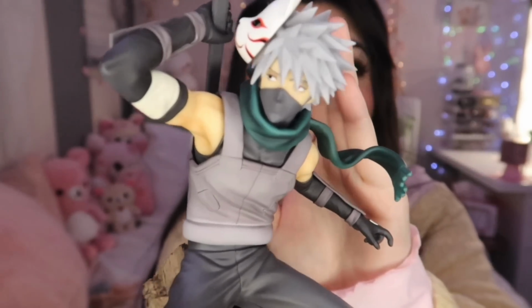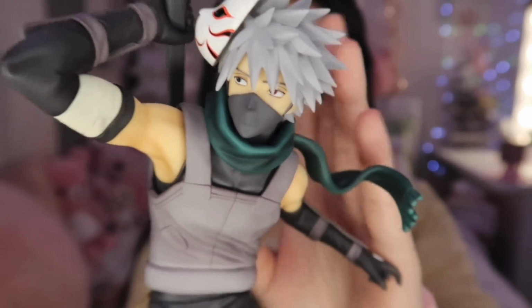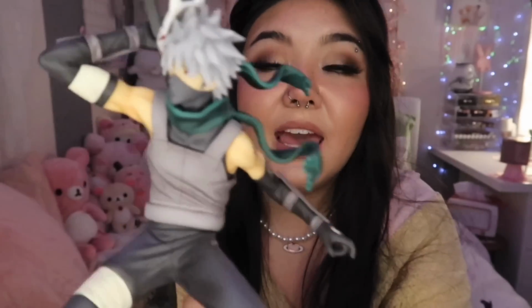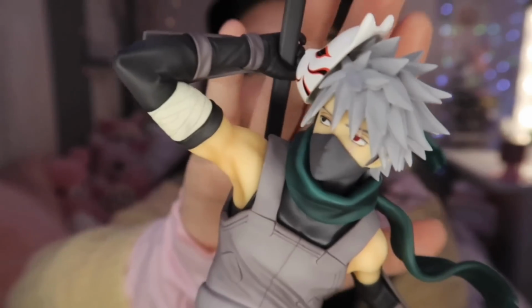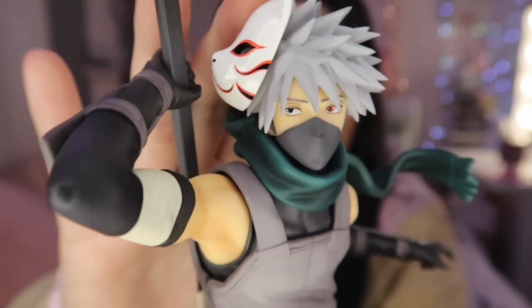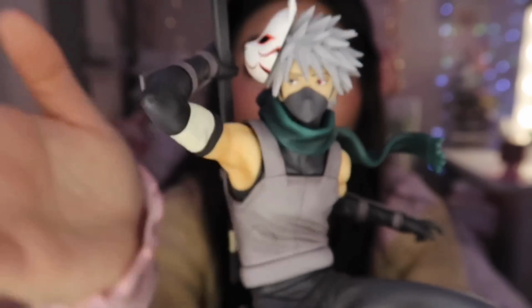This is the Mega House Kakashi Sensei figure. His face is not ugly. I don't know why the lighting is making him look scary. It's washing out his eyebrows and making them look light brown when they're way darker in person. But my god, it looks like his eyebrows are white. They're brown. Okay, they're brown. Let me pull back because this lighting is not doing him justice.